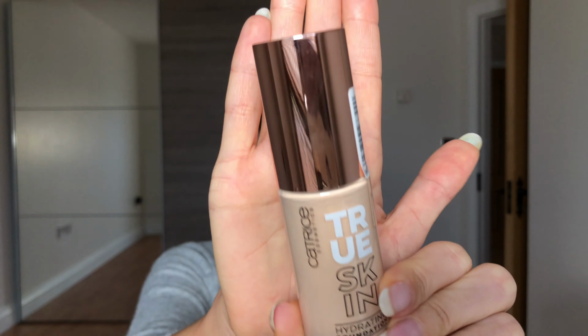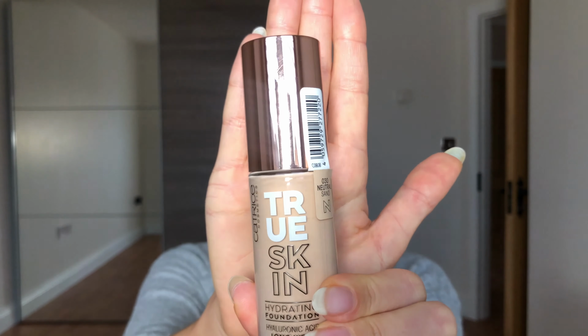Today I'm doing another foundation review. So today the foundation of the day is the Catrice TRUE SKIN Hydrating Foundation infused with hyaluronic acid. I have to say there's not that many colors. I think there's only 5 or 6 colors in our shops, but there might be more colors available in other countries, I'm not sure. But in Ireland we only have like 5 colors.